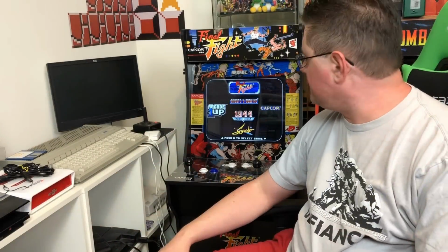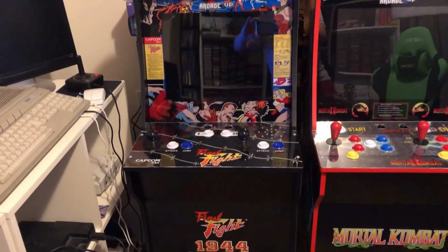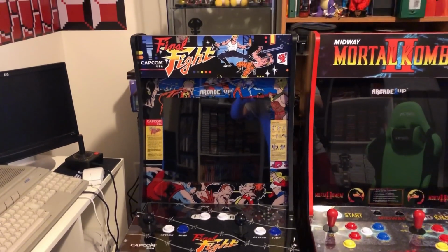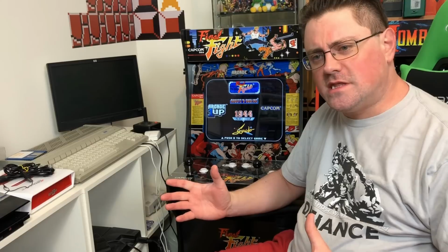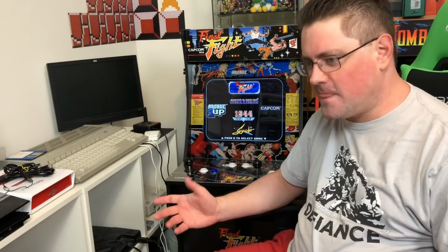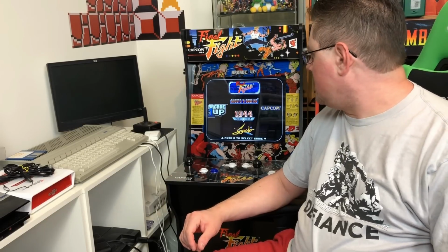So there you have it, the Final Fight machine. What you see is what you get. And what you see is really cool games. Games that you love to have in this format. Now, issues with this, I mean, the sound is pretty great. I said before, that's one thing that these units really have going for them is the sound output.